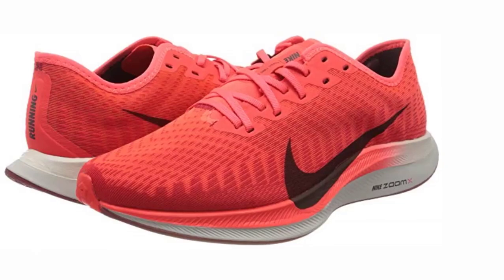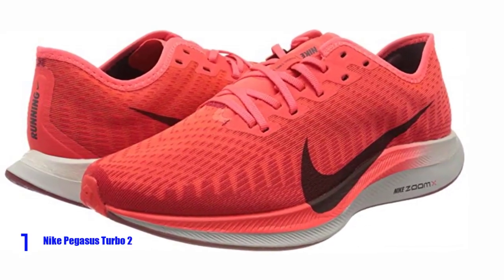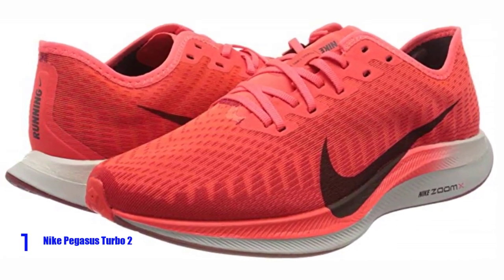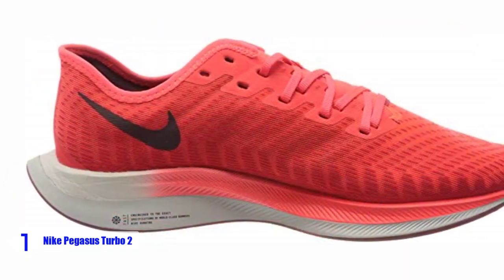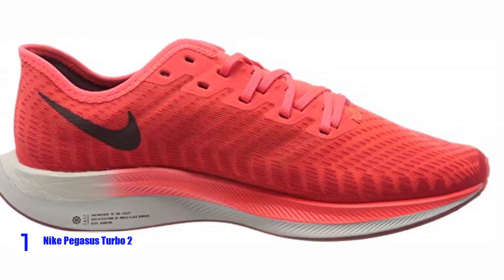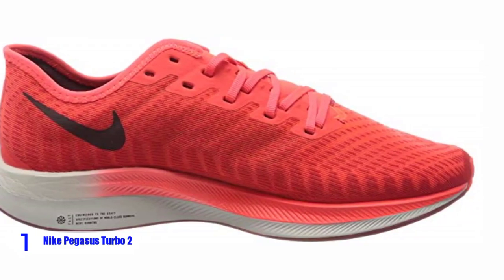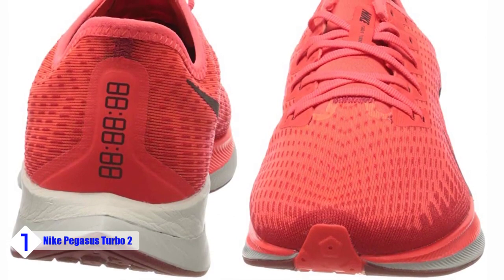And lastly, at number 1, we have the Nike Men's Zoom Pegasus Turbo 2 running shoes. The Nike Men's Zoom Pegasus Turbo 2 running shoes come with Nike Zoom X foam, which delivers Nike's most significant energy return yet. It sits directly under your foot for a heightened response as you hit your stride. It has Flywire cables. They provide a system of incredibly strong cables that work together with the laces to wrap your midfoot and arch for a snug adjustable support.